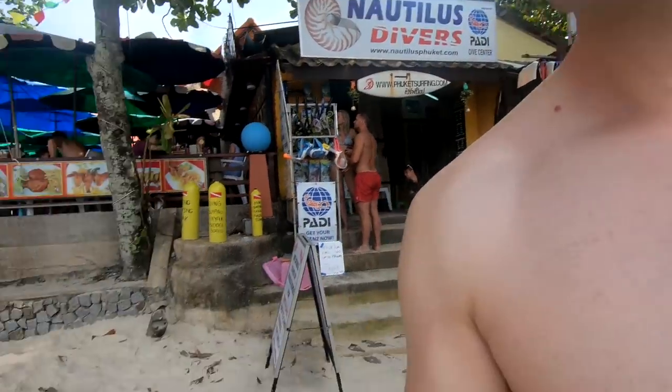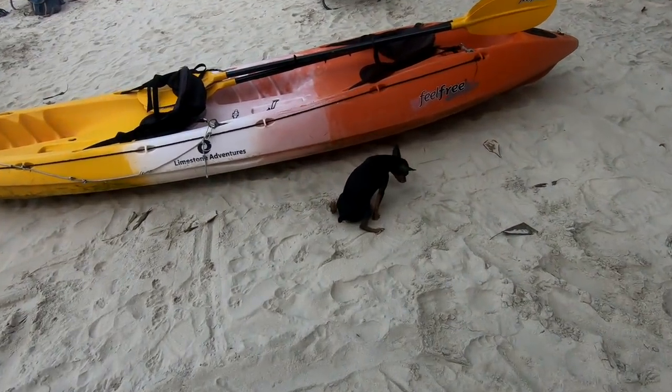He's rented some what? We just rented some equipment. Gonna try some snorkeling here at Kata Beach. See if there's something to see.